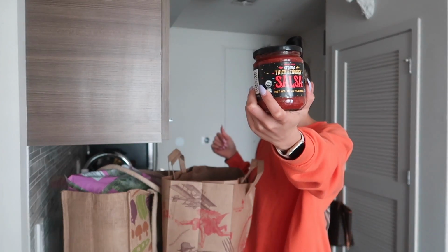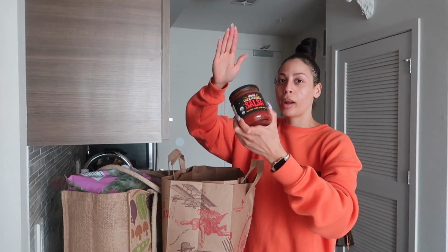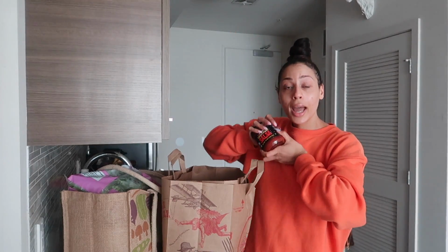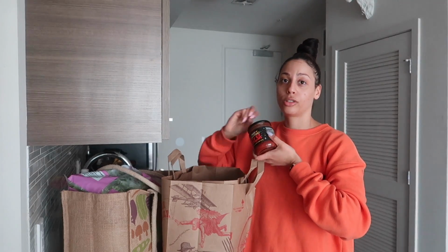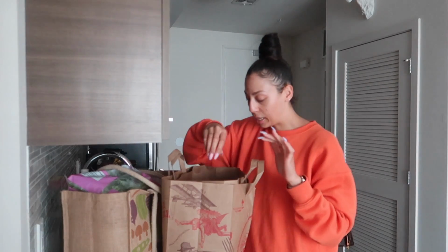I got some salsa. This has been my favorite go-to recently. I add this to my breakfast burritos, my scrambled eggs. If you don't put salsa on your scrambled eggs, you're missing out, you guys. So try that out next time you make breakfast.